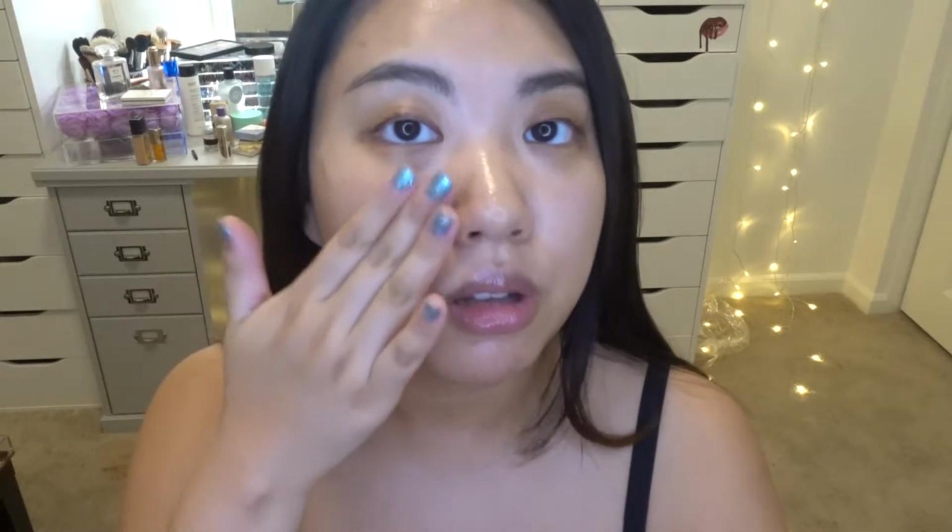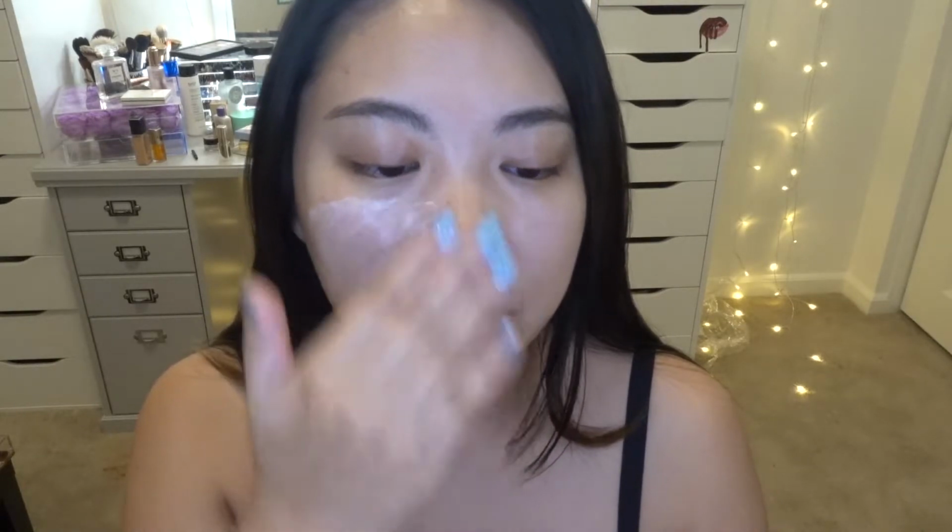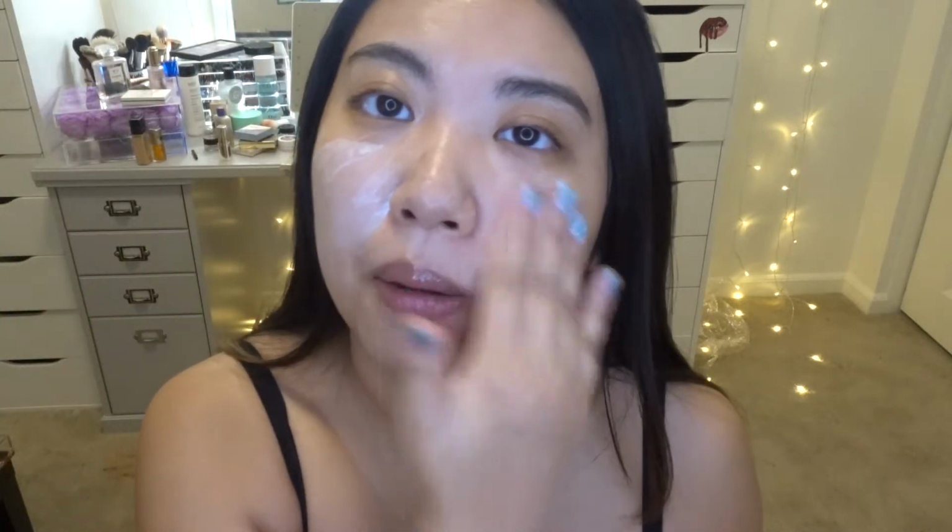So I'm going to just squeeze it out on my hand, and this is actually a white color instead of a clear color. So this one kind of reminds me of the NARS Pore Control Primer. Even the texture is kind of the same, even though this one does have a scent, and I'm not really liking the scent, but we'll see how it works. That's more important in my opinion, because it's not that big of a deal. It's not a scent that makes me want to throw up or whatever. So we can deal with that.